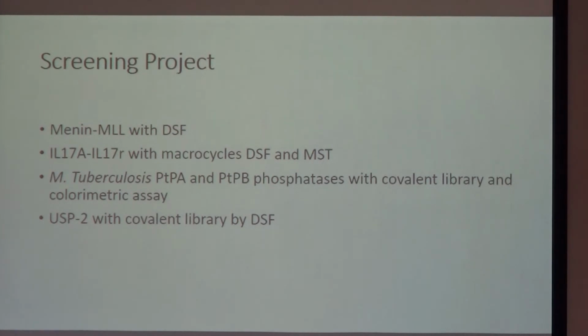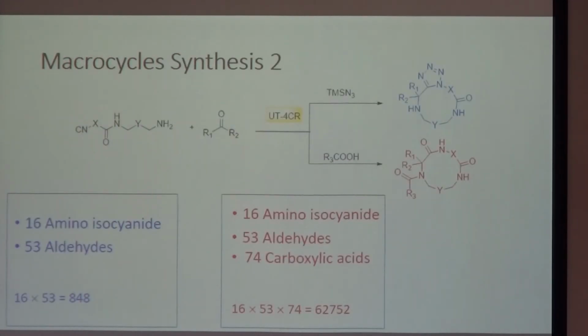The screening projects which we are planning to do are to run a full plate of GBB to screen it for MLL protein interaction by DSF, to have a plate of macrocycles for the IL-17 receptor to screen it by DSF and MST, to have a plate of covalent libraries for phosphatases and assess it by chromogenic assays, and a plate of covalent libraries for USP2 protein interaction, and to assess it by DSF. And this is our future plan.